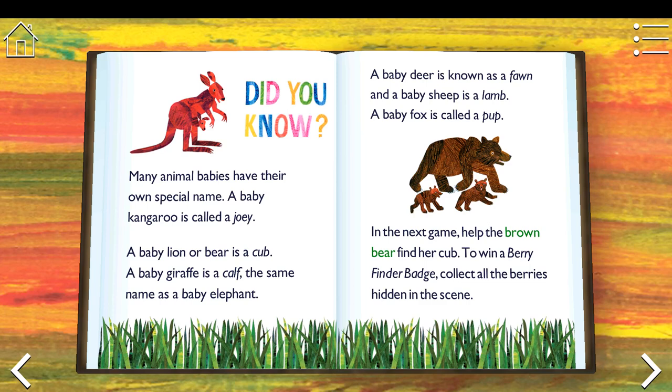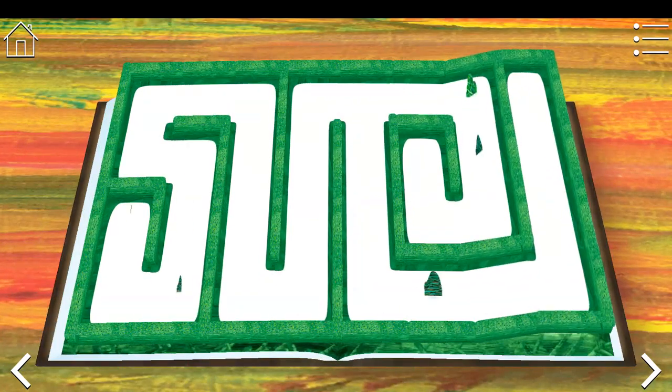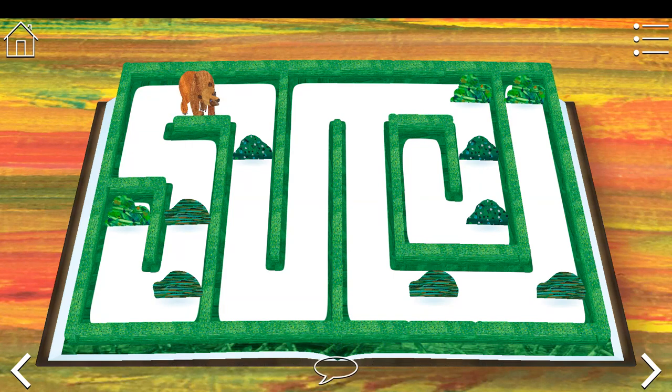In the next game, help the brown bear find her cub. To win a berry finder badge, collect all the berries hidden in the scene. Can you help the brown bear find her cub? Move her around the forest with your finger. That's a fawn.